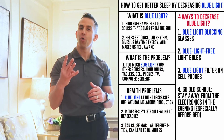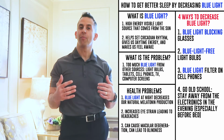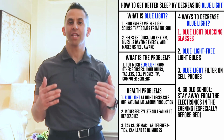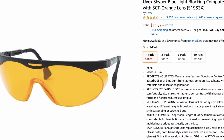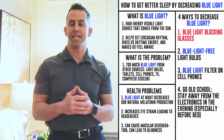But there are 4 things that you can do to help decrease that blue light and help your eyes and help you get a great night's sleep. Number 1, they sell glasses that filter out the blue light. They're not expensive, and you can wear those at night when you're on your cell phone or watching TV to help decrease that blue light naturally.